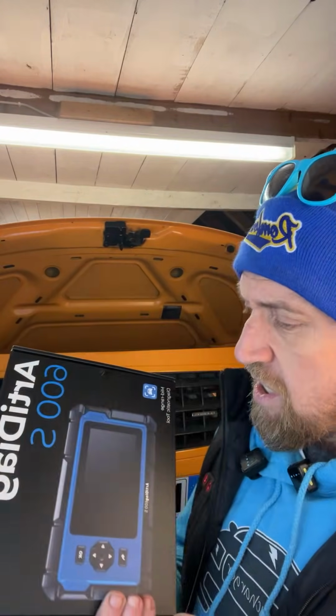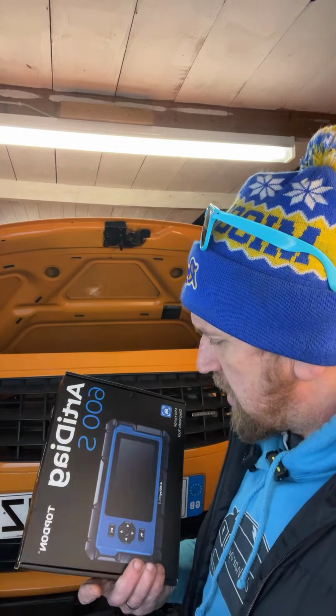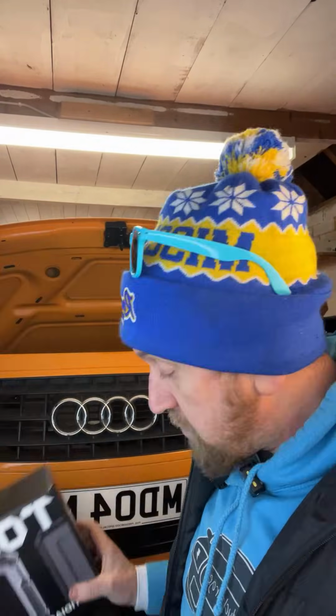This is the 600. I haven't given it a good test yet, so I can't really tell you if it's any good, but from an initial look at it, it looks a top scanner. It does lots of things. It calls itself a mid-range diagnostic tool. So if you're looking to scan your car at home and you want to do a lot of the things like, if this does the same settings as this one, it will do a lot of the chain readings. The good thing about these bigger ones, and the ones that are not like VAGCOM or whatever, is they will do a whole host of cars. They do a lot of different brands.